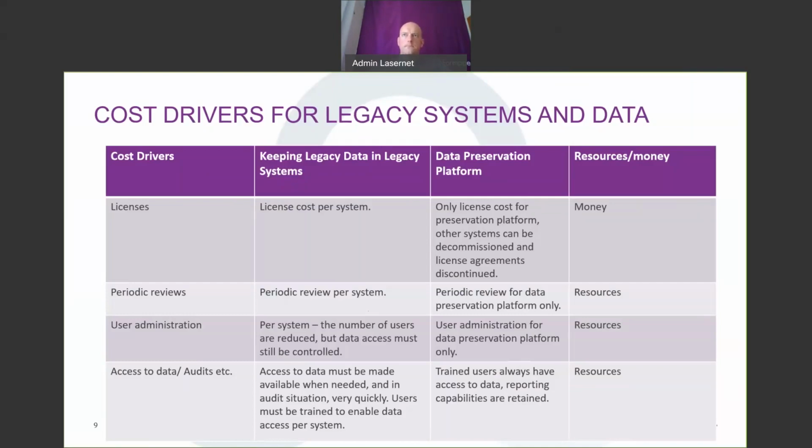So what I've done is to look at cost drivers and compare two different scenarios. The first one is what I call keeping legacy data in legacy systems. That would be the aspect of having your old system still maintained and still alive so that you can access the data as you always did, even though you might have invested in a new system that takes over the process, basically. You see this sometimes between document management systems, ERP systems, and so on, where the question of migration is very common.